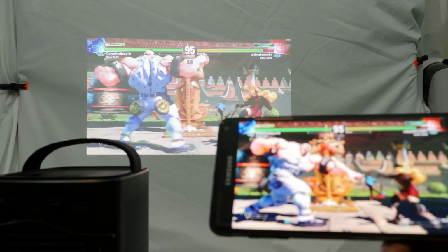This projector has built-in Android 4.4, but it has very limited apps. I'm talking about limited apps. All I have is just YouTube, IGN, TED, and I can't even install Google Play. Come on, Anker, what's going on? How come I can't install Google Play?